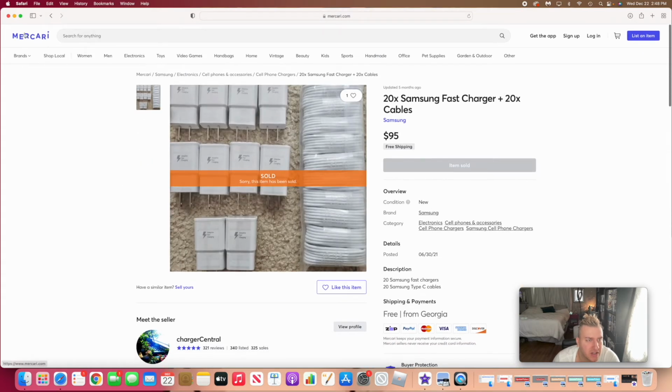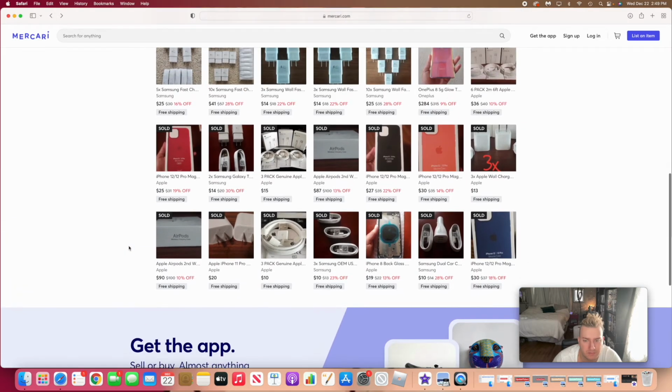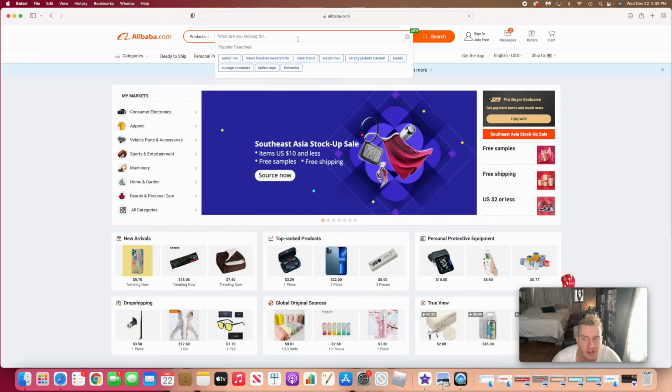So obviously they're getting this from somewhere where they're able to buy multiple of the same item. You could do the same thing with truly anything, but I just showed you guys a basic example. We're going to go to Alibaba, which is a website where people buy a lot of stuff. They sell on Amazon.